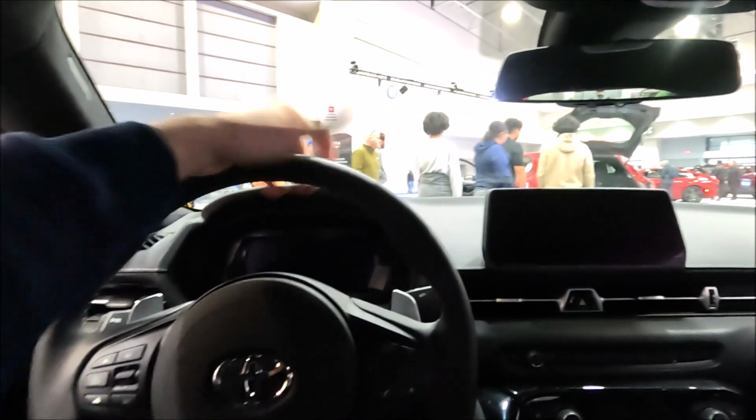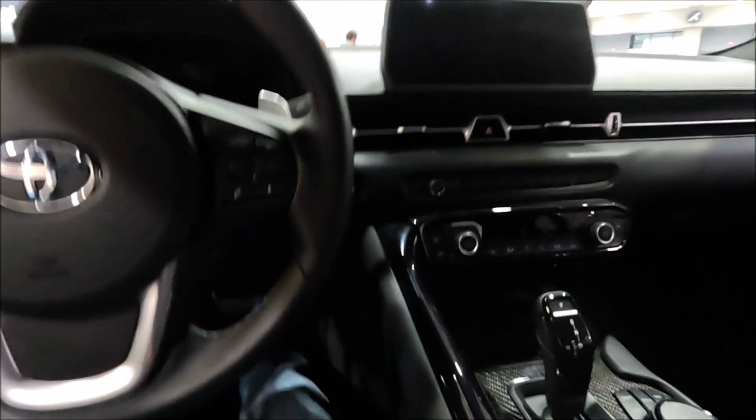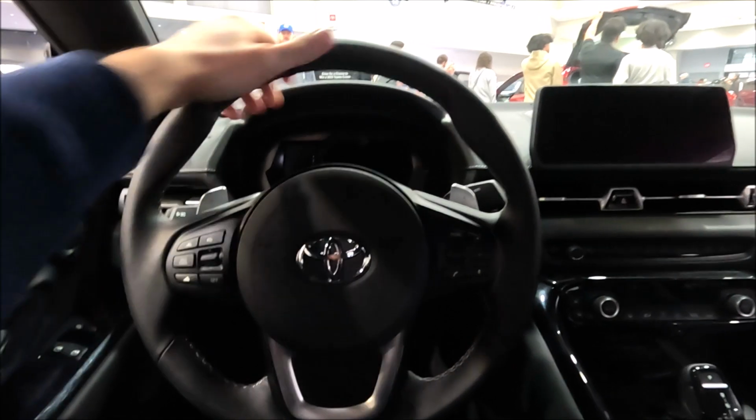So definitely seems like this would be a very fun vehicle to, like, you know, cruise around like twisty road stuff and like mountain roads. Has paddle shifters here, so not a manual, but I'm sure this thing would still be a whole bunch of fun to cruise around on twisty roads.